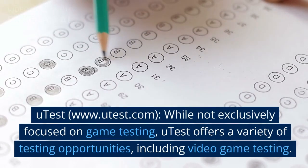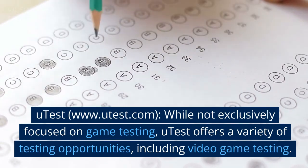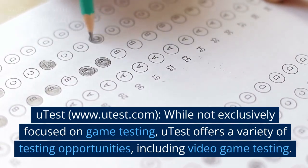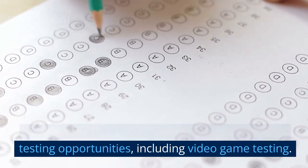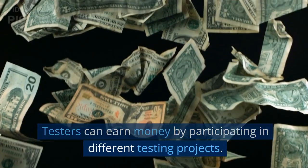uTest. www.utest.com. While not exclusively focused on game testing, uTest offers a variety of testing opportunities, including video game testing. Testers can earn money by participating in different testing projects.